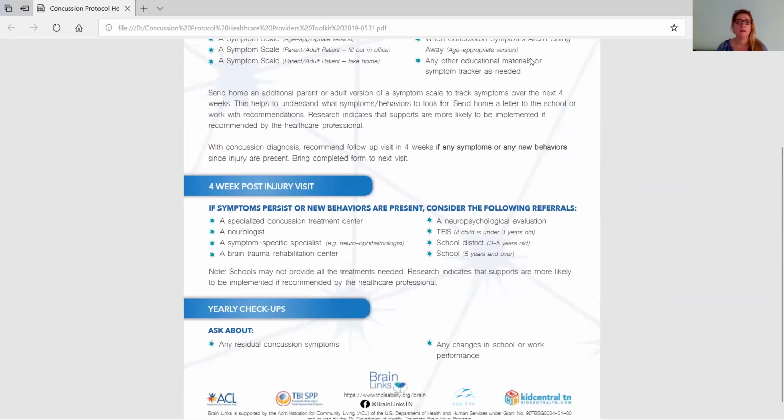And at the year mark, we would like the physician, the primary care provider, to be asking about that concussion, even if it's not raised by the individual or by the parent. We want that primary care person to be asking about symptoms, anything different since that concussion, because that gives another opening to look for some of the long-term changes that occur after a concussion, a mild traumatic brain injury, and to make some appropriate referrals. So that is the concussion management protocol, and we would love it for you to be incorporating that into your daily practice.